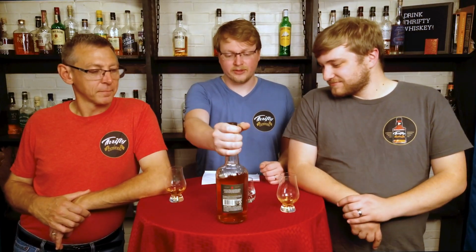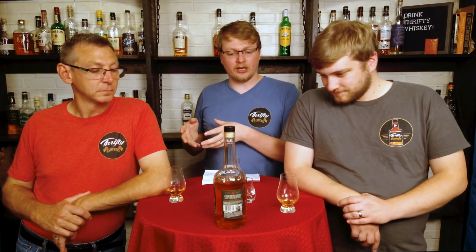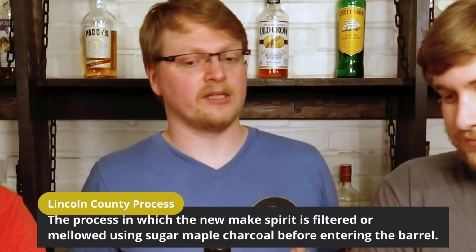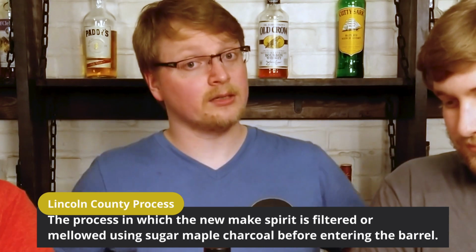We paid $20. Okay, so from what you said, why isn't this a bourbon? It is a bourbon. Because it's Tennessee Whiskey. So it says Tennessee Whiskey right here in the front, right? The only difference between Tennessee Whiskey and bourbon is that they take bourbon and run it through a charcoal process before going into the barrel called the Lincoln County process. They use maple charcoal. It's unique to Tennessee. That is the legal definition in Tennessee. Tennessee has made it state law. It says this is what Tennessee Whiskey is.